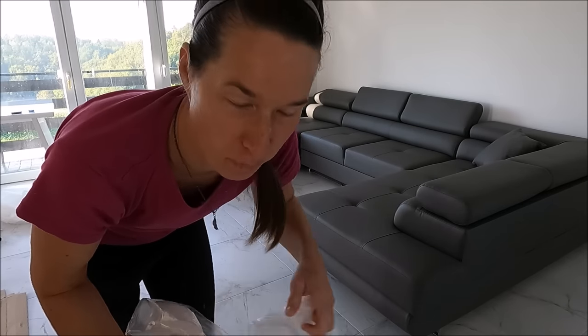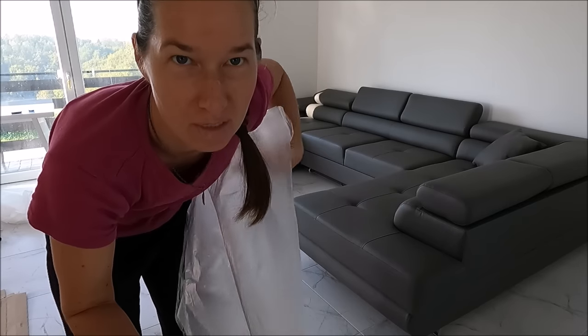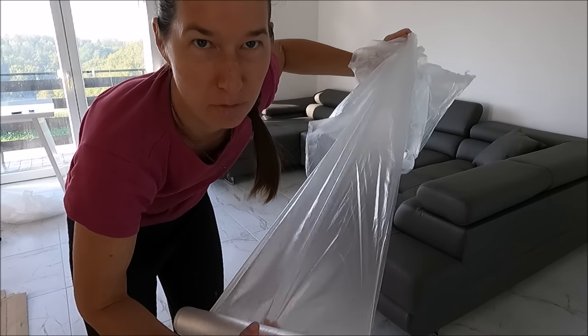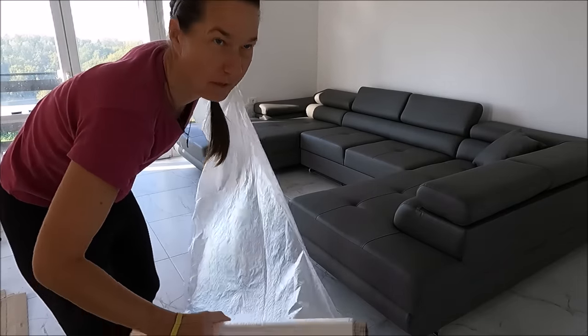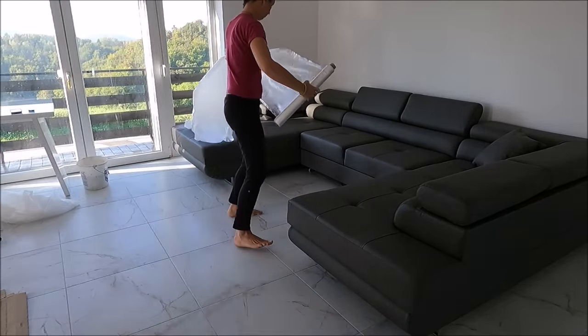I need to finish this bathroom. But first, I think I need to protect this sofa. It still is so dusty here. Not that dusty, but whoa. You see?